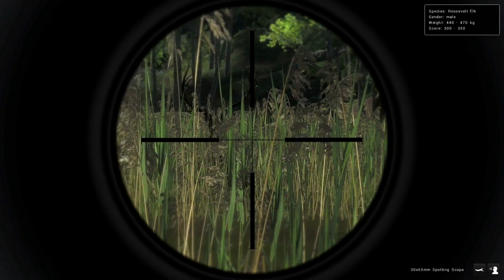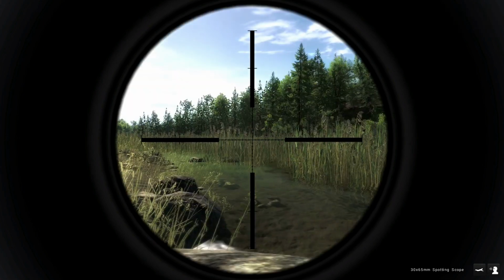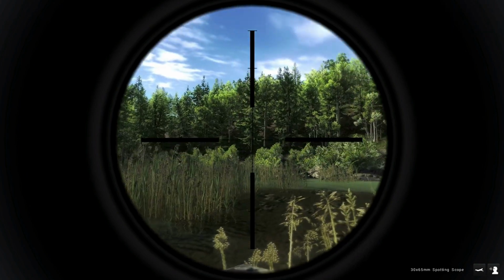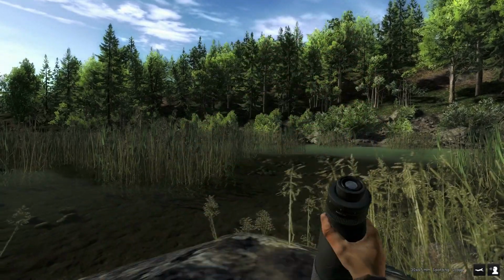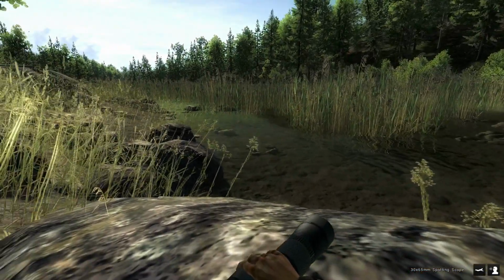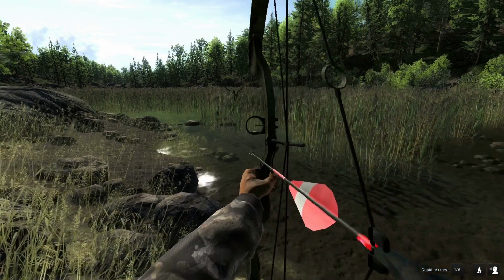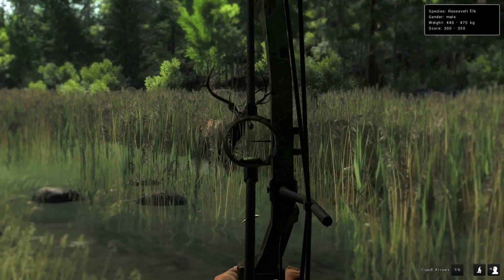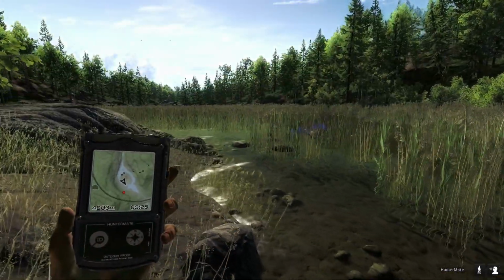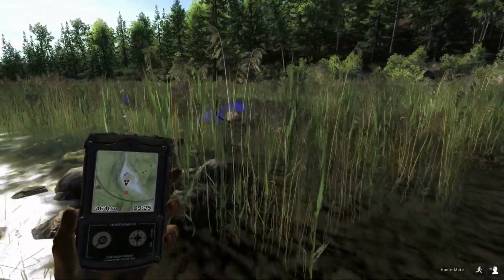That is better than I was expecting. There were two other bulls, but yeah, the one was tiny and the other one had a max score estimate of 305, so not going to bother with them. This is the biggest of the three, so we'll just take him out, and then yeah, I'm not too sure what I'm going to do after this, but we'll see.